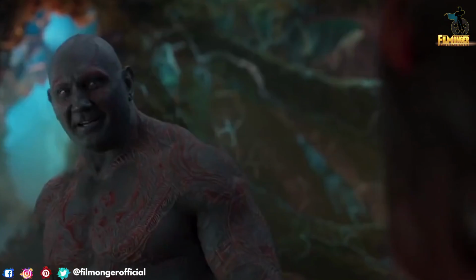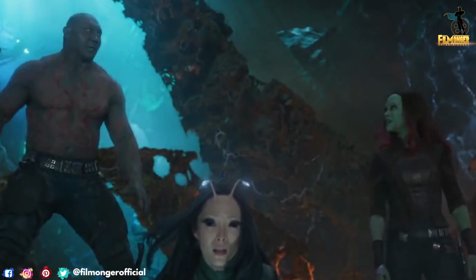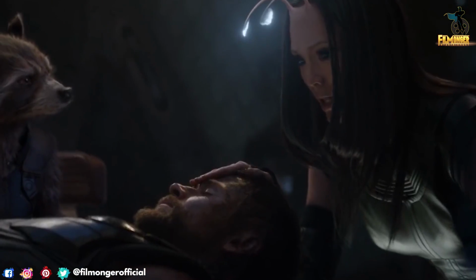Being able to fit in with such a group of cinematic misfits without disrupting their chemistry was a tall order, but Klementieff took the role and ran with it, becoming an integral part of the team in her own right. Pom Klementieff typically spends about 2.5 hours to 3 hours in makeup to play Mantis.